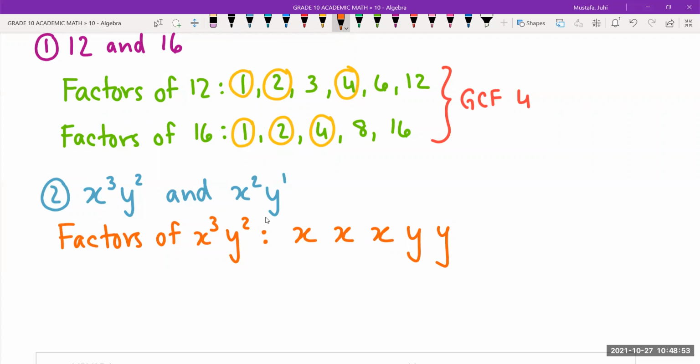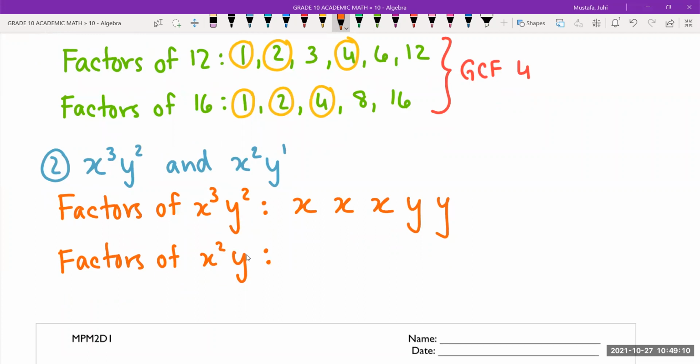And then let's look at the second one, factors of x squared y. So how many x's do I have in x squared y? 2, x and x, and how many y's do I have? Y. Okay, so it's still the same idea.